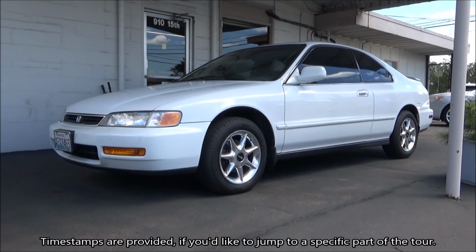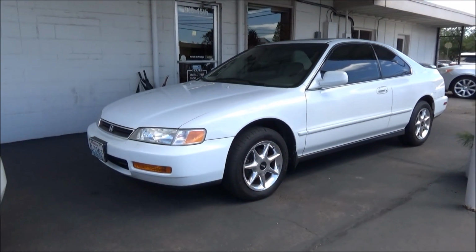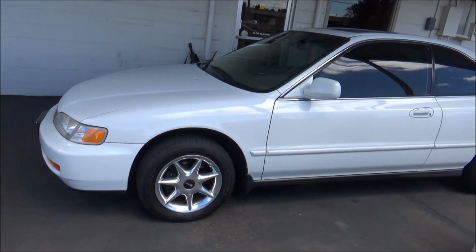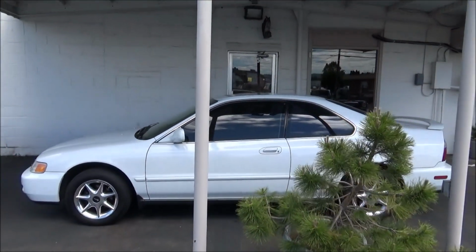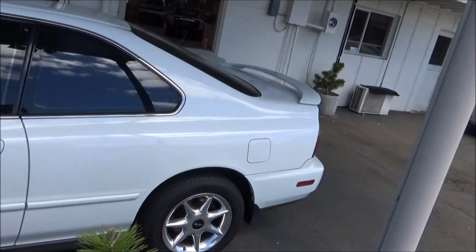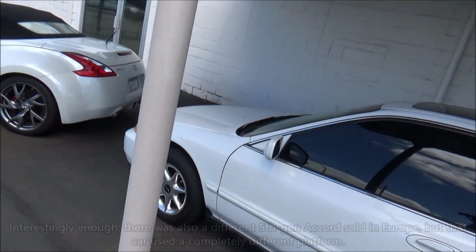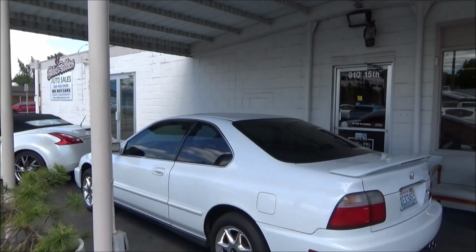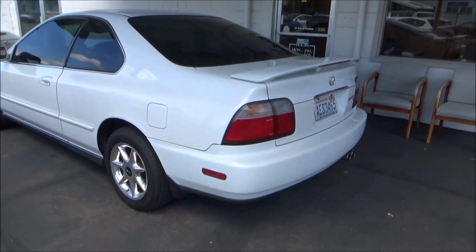The Accord is Honda's long-running, tried-and-true entry in the midsize segment, targeting rivals like the Toyota Camry and Nissan Altima. The model dates back to 1977, and as of 2024, it is now in its 11th generation. This 1997 we have here represents the Accord's 5th generation, which was sold in the US for model years 1994 through 1997. The 5th gen Accord was produced in 3 different body styles, which were a 4-door sedan, a 5-door wagon, and a 2-door coupe like the one in this video. This generation also marked the first time a V6 engine was offered in the Accord.